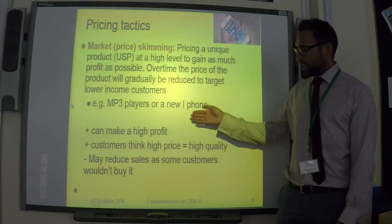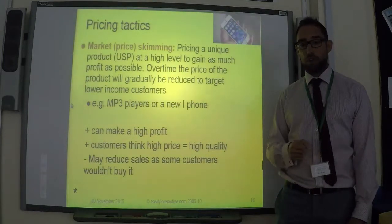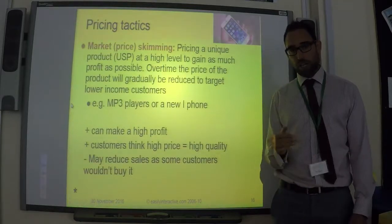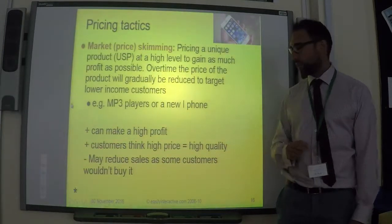What's the benefit of doing this? Well, a high price means high profit. We release it with a high price, and then we skim off the rich people. We've made loads of money out of those people, so we have a high profit. Also, people associate the high price with high quality. So high price, high quality, it establishes that brand as a high quality product.